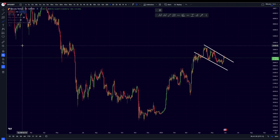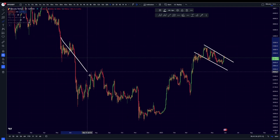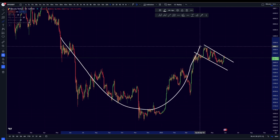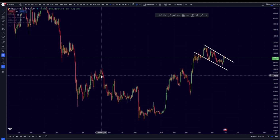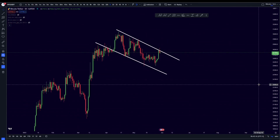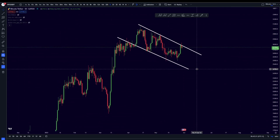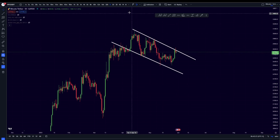This is a very bullish structure that we are currently seeing developed, because you can have a look at this cup and handle pattern. And if we break this one out towards the upside, we have a very bullish breakout for Bitcoin, as well as this traditional breakout of this bull flag pattern right here, which is also a very bullish signal.